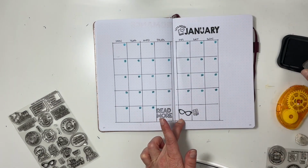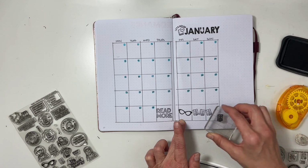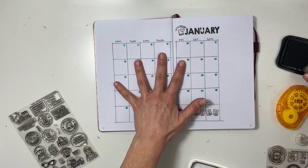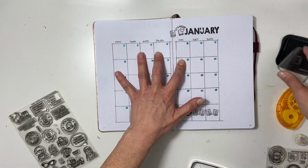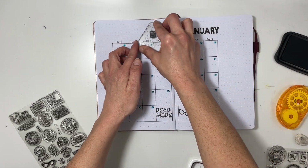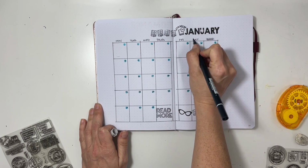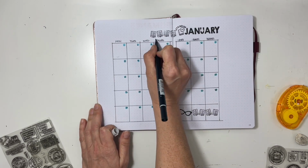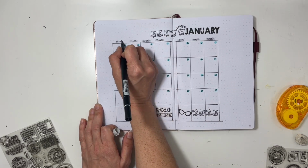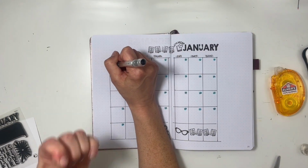Something really fun I did to figure out my color scheme for January is I actually went to Pinterest and typed in "January color scheme." And I found some really great options for January. Lots of bright colors, but I didn't really want to go bright. I wanted to go more winter. So I found this one that included some purples and a little bit of green and blue. So that is what I went with, and I love the color scheme.